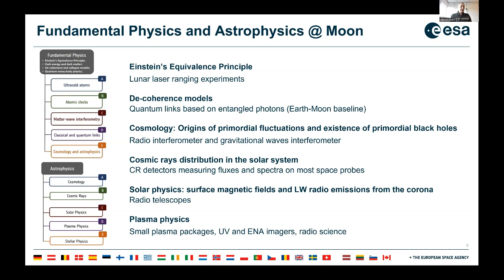In the domain of solar physics, the idea is also to investigate surface magnetic fields and long wave radio emissions from the corona by using radio telescopes. And last but not the least, plasma physics. Also here, we can upload small plasma packages, UV and energetic neutral atom images on different probes or perform radio science experiments.